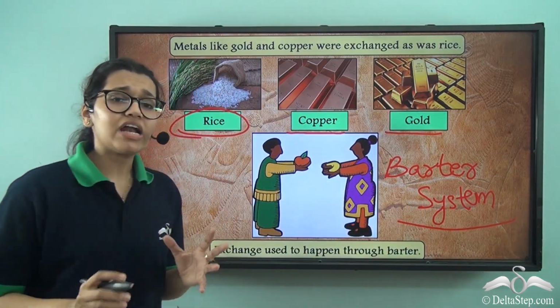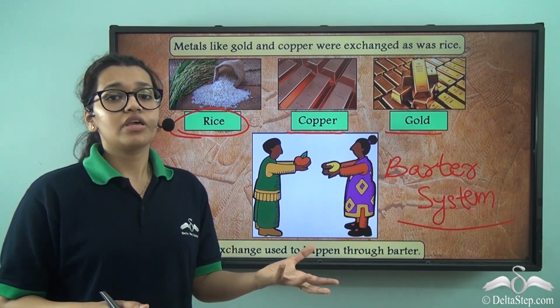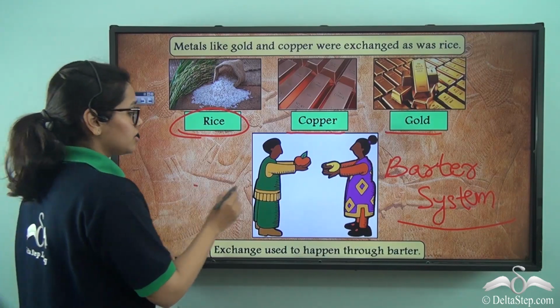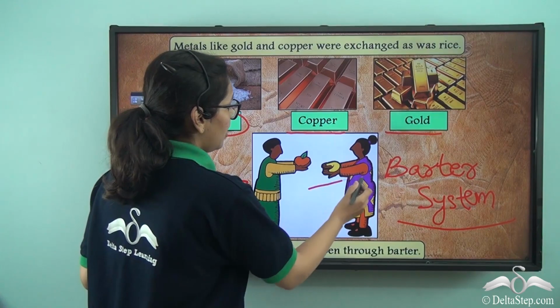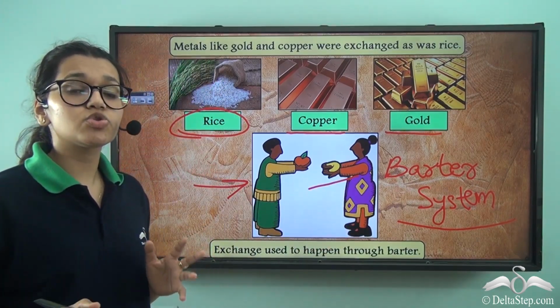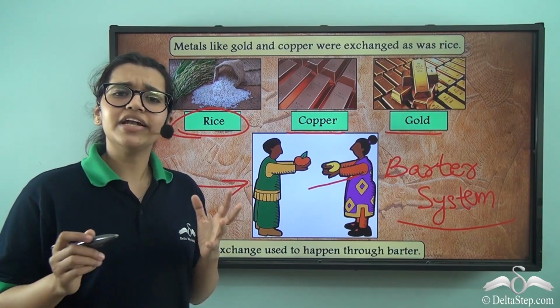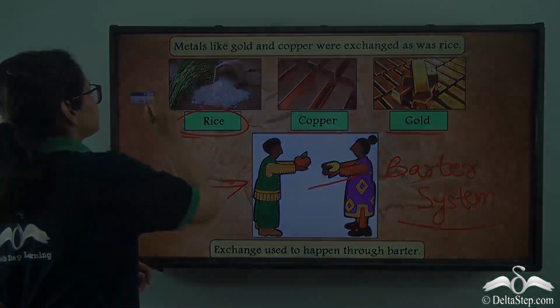In this, one good or service is traded in exchange for other things, right? For example, take a look at this picture here. Here you can see a man trading an apple in exchange for a banana. So this is how the barter system used to work, and during those times there was a lot of internal trade within the Indian subcontinent, and so the barter system was practiced.